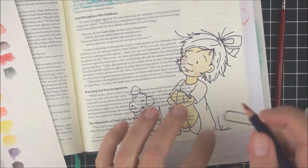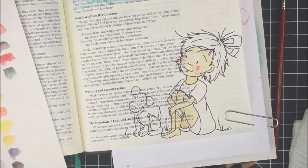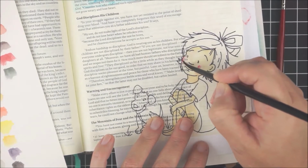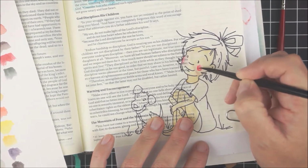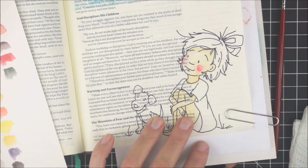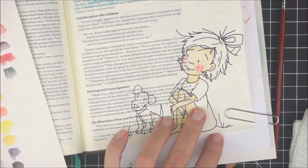I think maybe I'll do a little dab. Maybe we'll try drawing a little bit on, like this. And then my paintbrush is just a little bit wet, so let's try just kind of dabbing it on there. That's a little better.